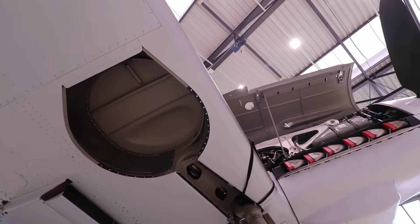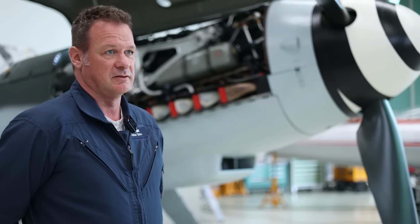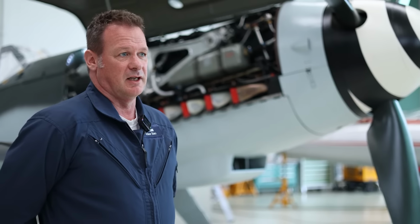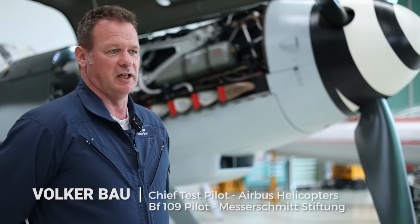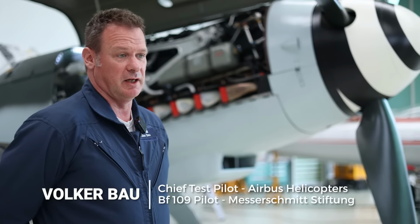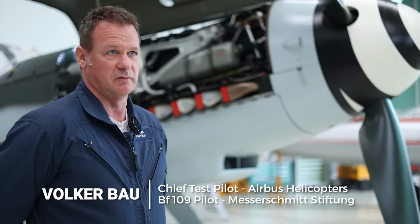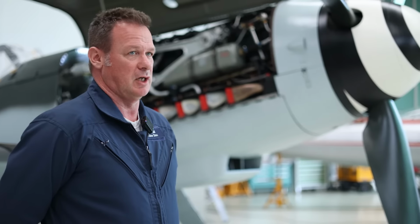Okay. And what would you say is the most maintenance-intensive aspect of the 109? It's the same as on every other aircraft of this era. However, the most intensive work, not more than on another aircraft, is the engine, of course. And we do not have very many engines, so it's also a rare engine.